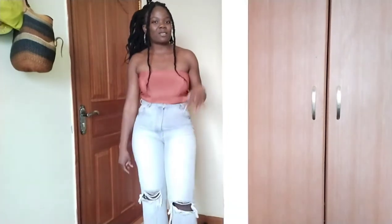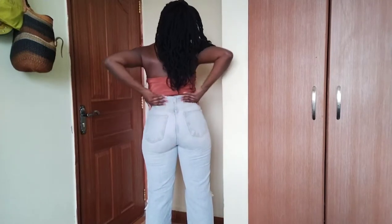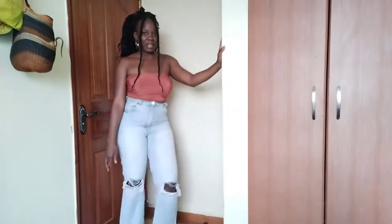So the tailor made it exactly to my size. So now I can't sit in them. They are so uncomfortable and they're giving me pancake vibes. You see there, it's making my butt look like a pancake. Yeah, so I'm thinking of selling them, although I love them so much.